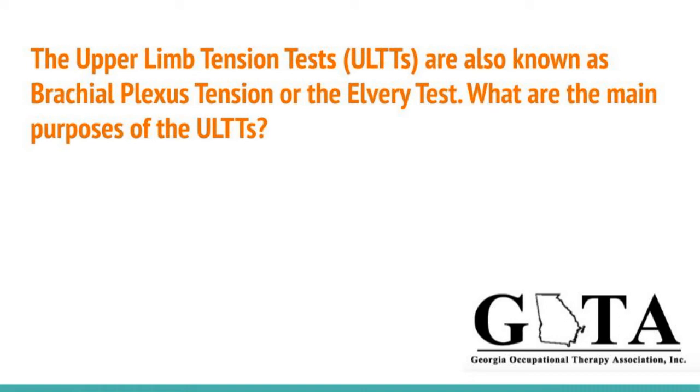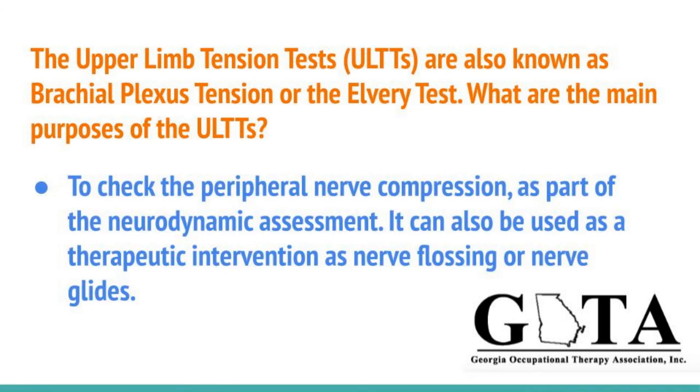The upper limb tension tests are also known as the brachial plexus tension or the Elvey test. What are the main purposes of the upper limb tension tests? The main purpose of the upper limb tension test is to check for peripheral nerve compression as part of the neurodynamic assessment. It can also be used as a therapeutic intervention as nerve flossing or nerve glides.